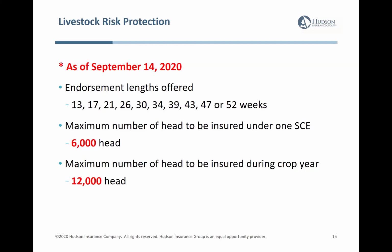Endorsement lengths: you buy an endorsement and it lasts for a certain number of weeks, and that's how long you have coverage for, and once it expires, then coverage ends. So an endorsement length can start out at 13 weeks or 3 months and go incrementally up a month at a time and insure as far out as a year from the date you buy the endorsement, so as far as 52 weeks out.